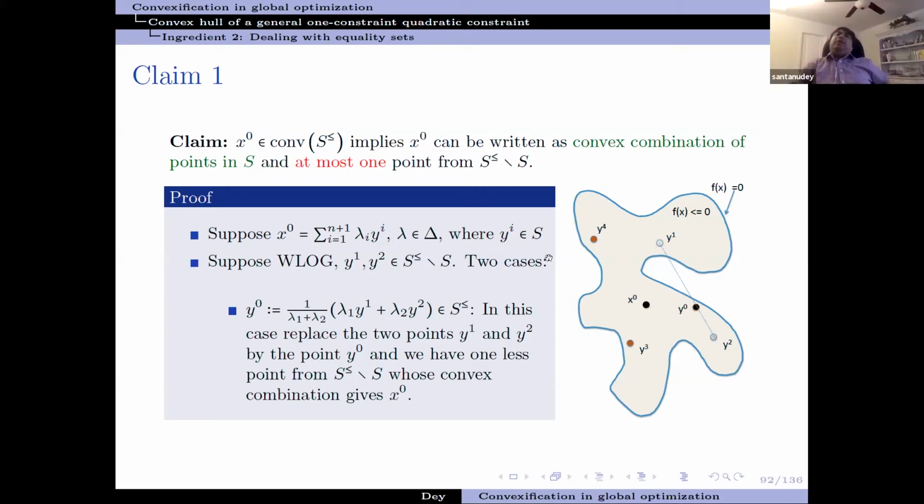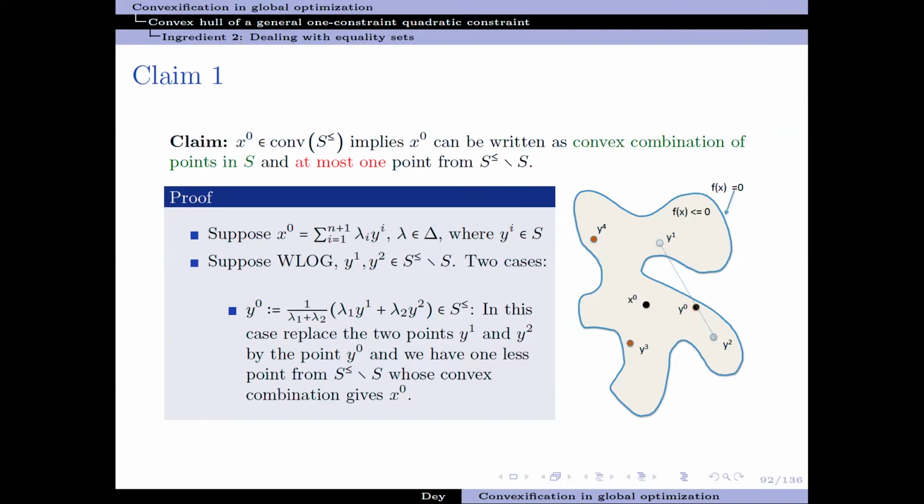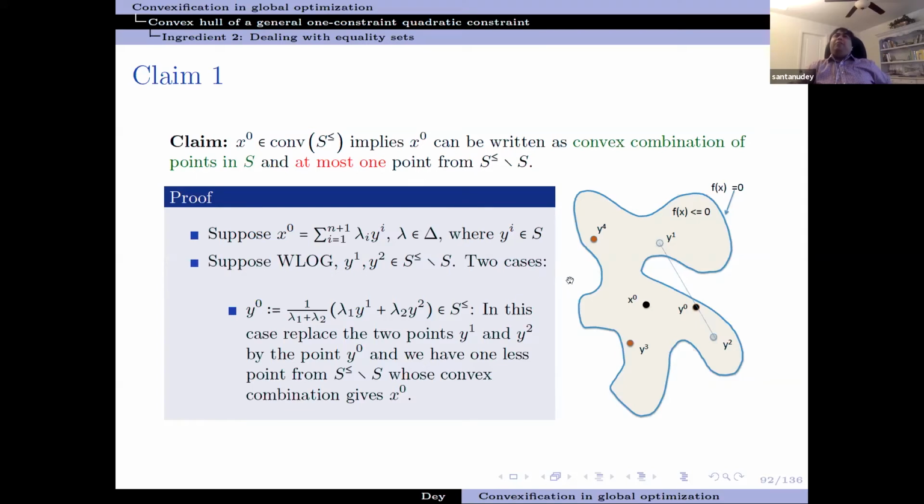I see what you're saying. Yeah, that's true. That might be true. Yeah, there might be a way to work that. Yeah, you're right. And that one other point can be chosen along the extremal ray in S less than or equal to. Okay, that seems like that might work. You have to be a little careful in the unbounded case, but definitely the bounded case, I agree with you. Yeah. Thank you.